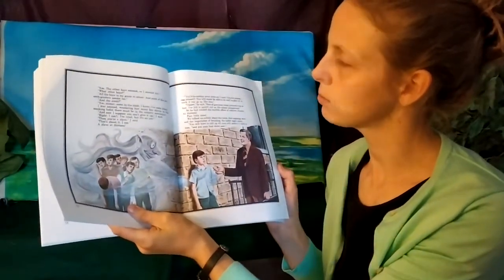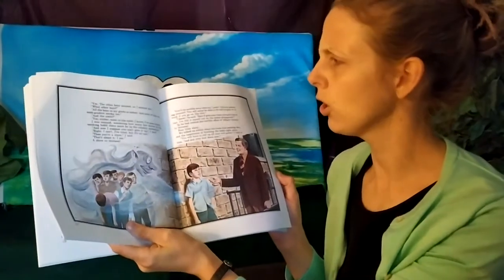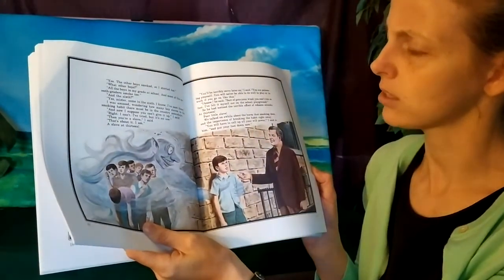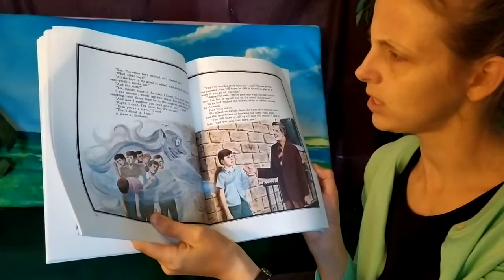"Yes, the other boys smoke, so I started too." "What other boys?" "All the boys in my grade at school. And most of the seventh graders smoke too." "And the sixth?" "Yes, mister, some in the sixth. I know. I've seen them."